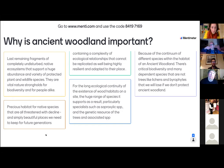And I suppose an important point is that as we lose these places, we can't instantly remake them, because they only are what they are because of that continuity. So I think that is the key.